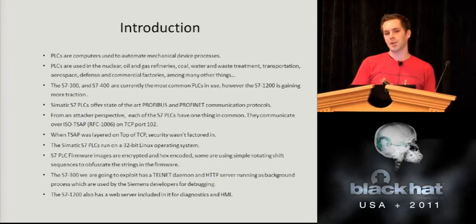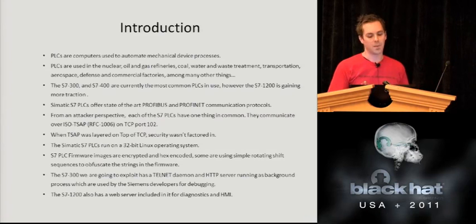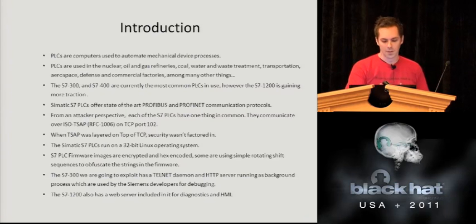It's the implementation of the protocol in PLCs. We need better access controls in PLCs, and that's something that I believe Siemens is working on right now.